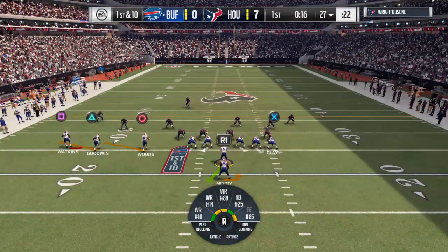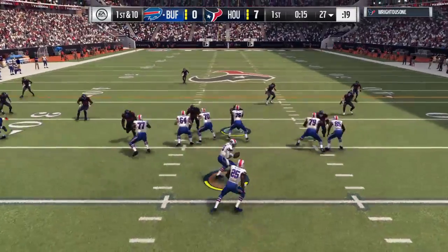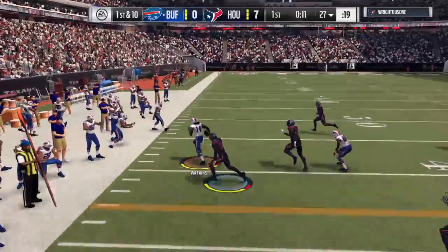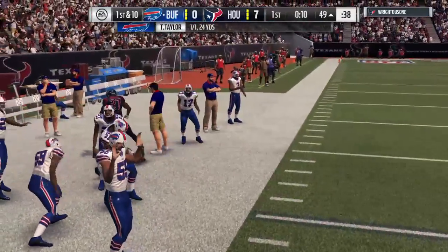They'll come out in the pistol. Let's go. 1-9. They'll throw on 1st down with Taylor. Looking left side for Watkins, and he's got it. That one goes for 24 yards.